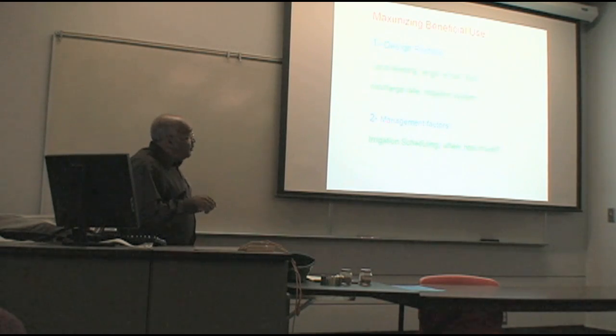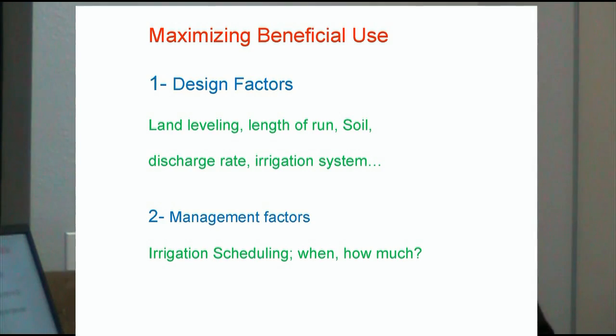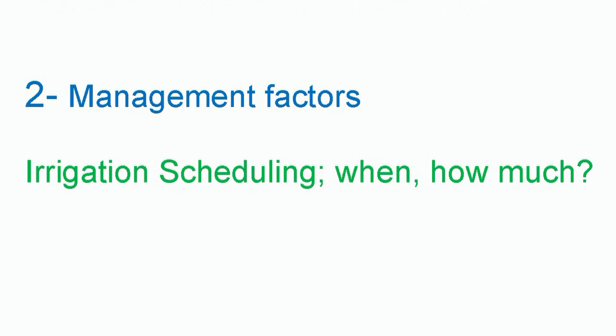What I'm going to focus on today is management techniques. And management means how would you schedule irrigation to maximize your return? How much water do you put in and when?